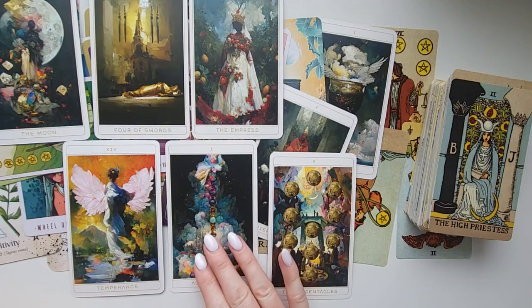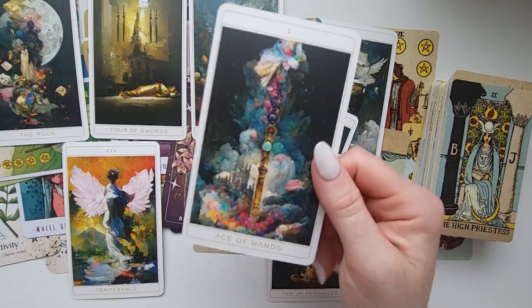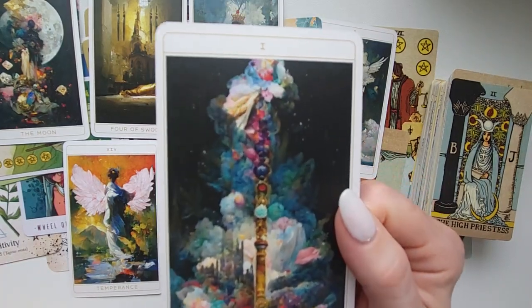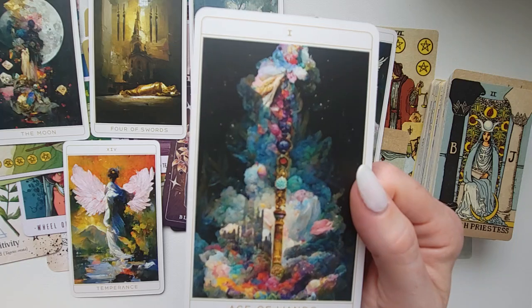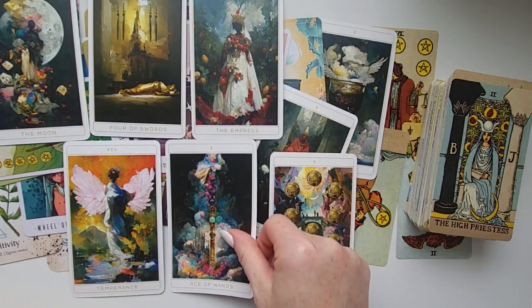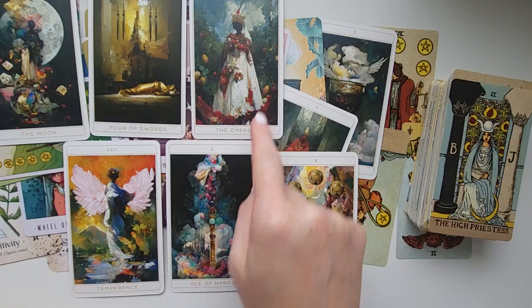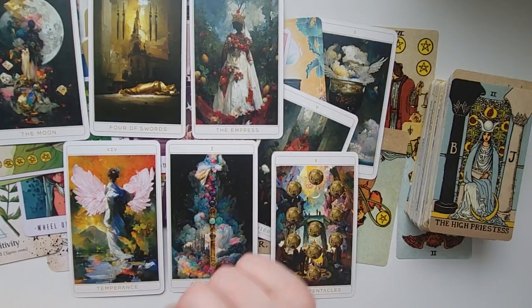And their wand, look at the difference here. Look how beautiful and loving this looks. Okay? I'm hearing that it's only for you now, but in the past it wasn't.